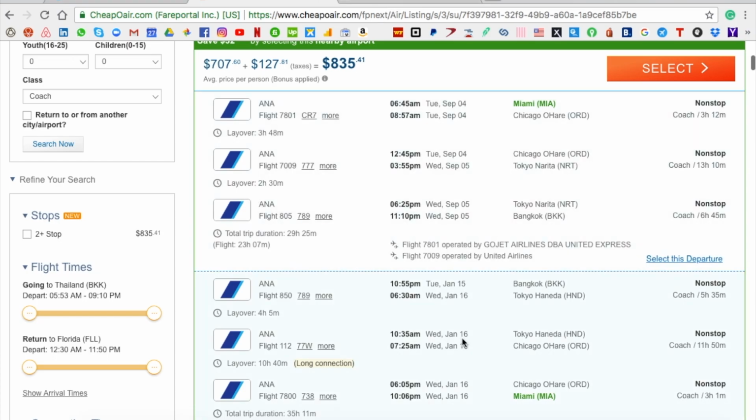This will give you the ability to find not only the flexibility on the dates, allowing you to decide what day is cheaper. It's going to allow you to pick the airport that's closest or most convenient for you. And then also the airline, choosing which option is going to be the cheapest, whether you pick the actual airline to buy the tickets through, or if you use a site like CheapoAir.